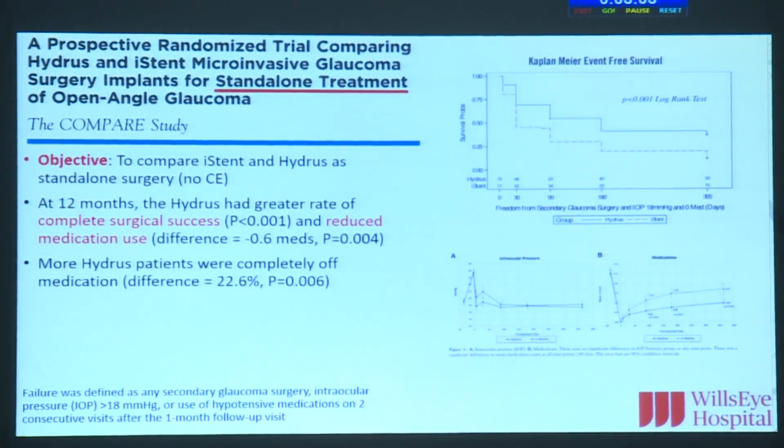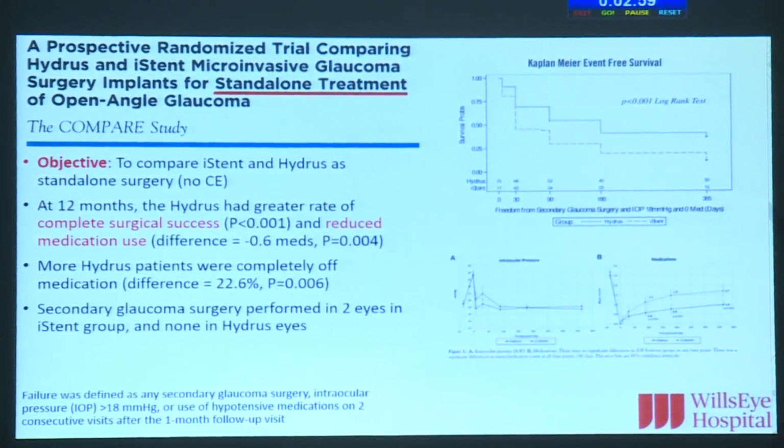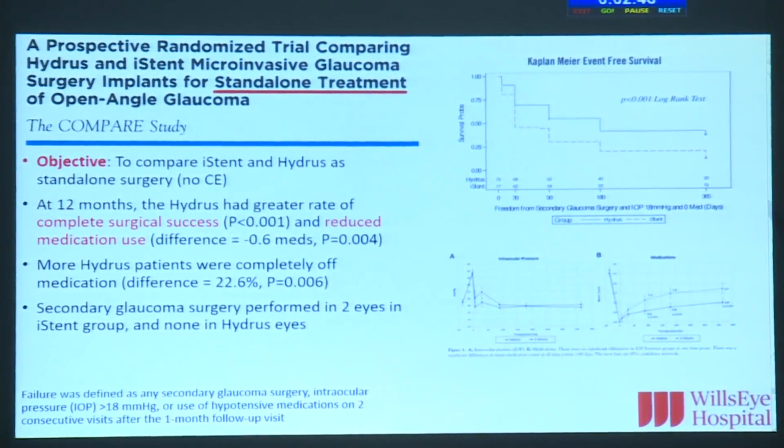And more Hydrus patients were completely off of medication as compared to the iStent. There was secondary glaucoma surgery that was performed on 2 eyes in the iStent group and none in the Hydrus group. So at least based on this study, it looks like the Hydrus might be more effective than the iStent if you're not doing cataract surgery.